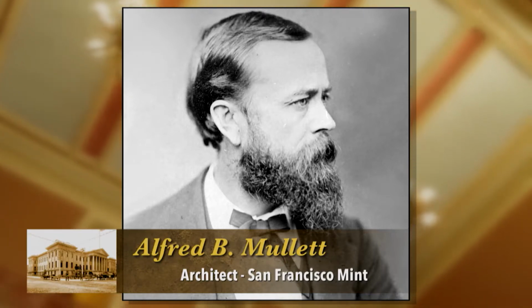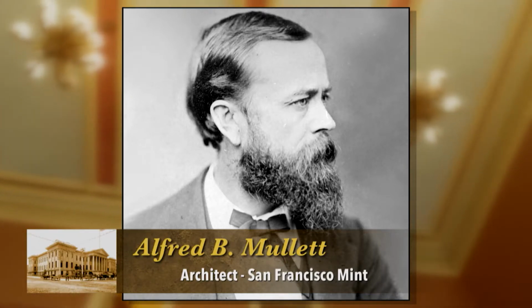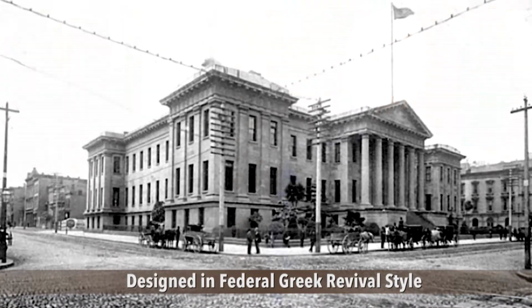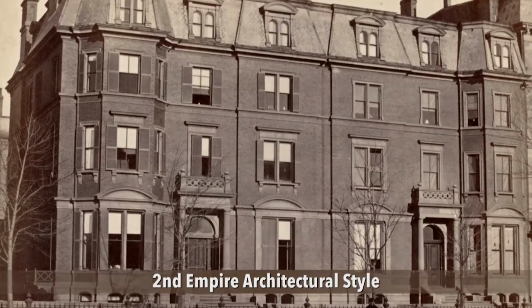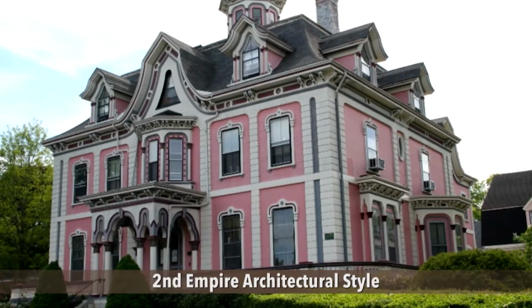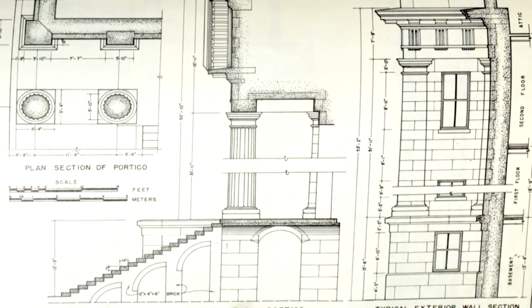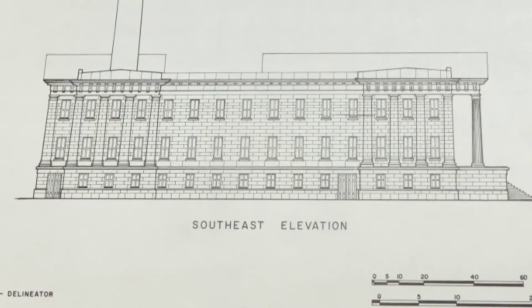It was designed by architect Alfred Mullett, who designed buildings for the federal government in the 1860s and 70s. And he decided to design it in the Federal Greek Revival style. It's also the last government building designed in that style. By that time, the federal government had moved on to the Second Empire style of architecture, which was much more ornate. But Mullett liked the clean, classical designs of classical architecture, and that is how he designed this building.